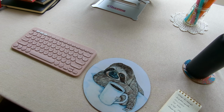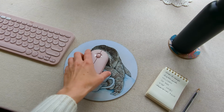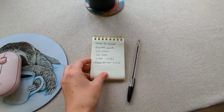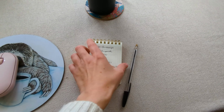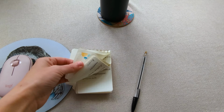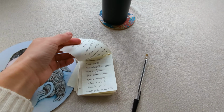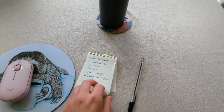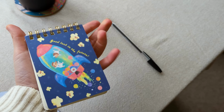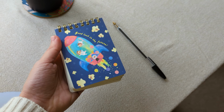Something that I do really like to have on my desk is a little notepad with my tasks to do. I have a larger digital to-do list as well, but I like having a small one that I can physically cross things off, and because it's small there isn't room for too much on there at a time, so I use this all the time and it's a must-have for me. I got this particular notebook from Daiso ages ago, and it has this cute picture on the front.